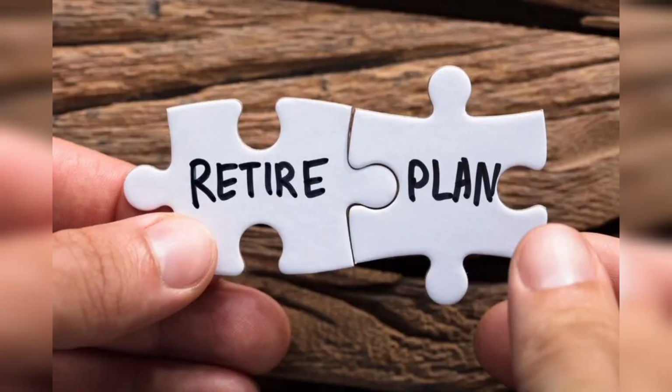Next, let's talk about using your KiwiSaver for retirement.